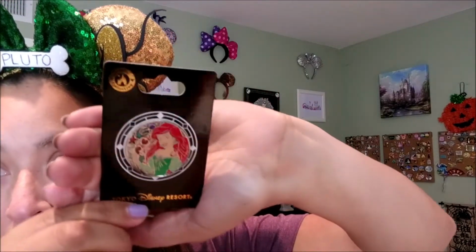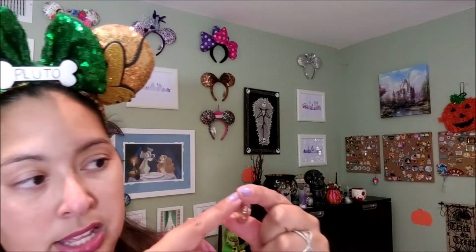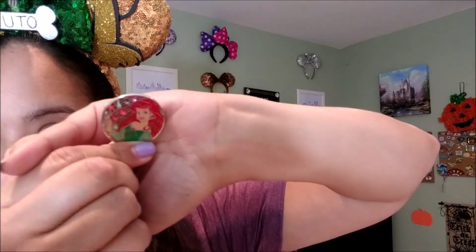Another pin that I got from that seller was this Tokyo Disney Resort Little Mermaid, and I had an inkling that she could also possibly be a fake because of the cutouts, but it's harder to tell with the Tokyo pins. This backing card is definitely from Tokyo. It's all in Japanese, and this is definitely the official pin collecting, so there's a chance that it's real. The only reason that I said it was fake is because it's got these cutouts here, and I have one from this collection. It looked slightly different with the cutouts, but it does have the pin collecting logo, so it's possible this is real.